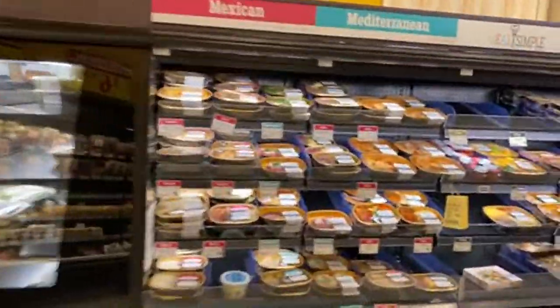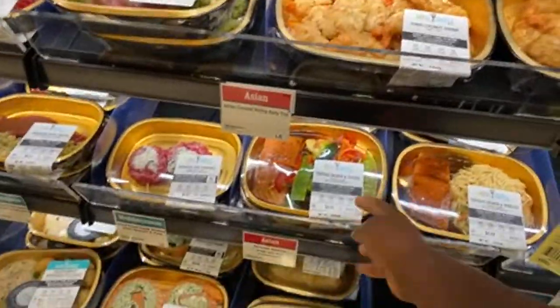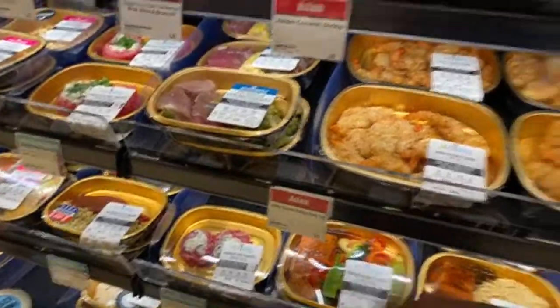And then the people who don't like to cook, these are pre-made meals. So you buy this one, it's like $6.70, this one, and when you go home, you take the wrapper off and then you put it in your oven.